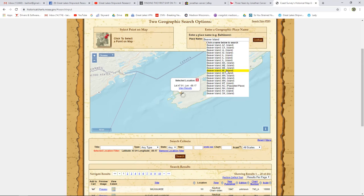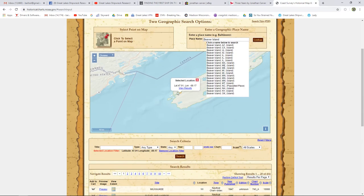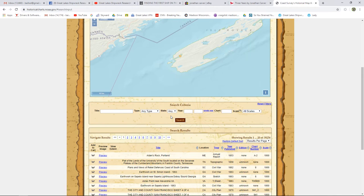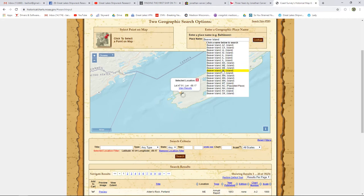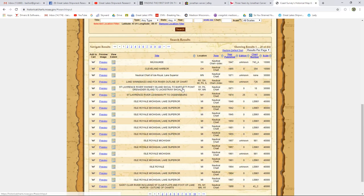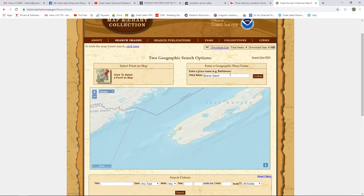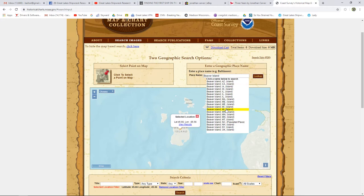Oh, but I'm still in mapping mode. So I have to get out of mapping mode. To do that, you have to say remove location filter. That's right. So be aware of that. It's really pretty kludgy. All right, we're going to look up Beaver Island. We're going to do Beaver Island, Michigan. View results. Let's do it again. Okay, that time we got it.